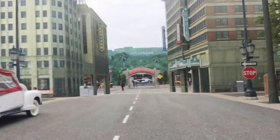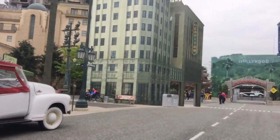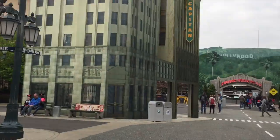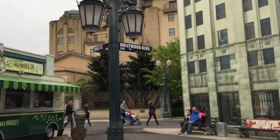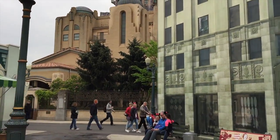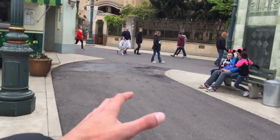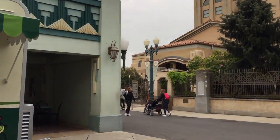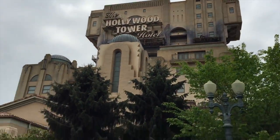What surprised me the most is actually how close Tower of Terror is to the main street. This place is so small. I've walked about 20 feet down the facades and we're already reaching the end. So they have this cool little ice cream car, and then Tower of Terror is right there. Look, so there's Tower of Terror. It's like a 20-foot walkway to Hollywood Boulevard. Look how close it is to the main entrance. Just incredibly small. It was a surprise to me.